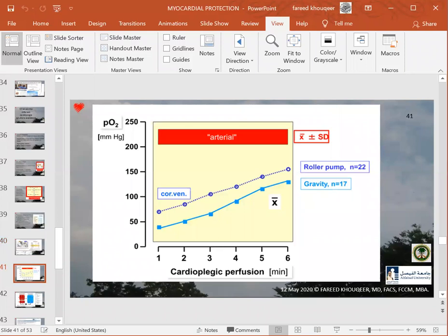In this slide, we can see the difference between the arterial oxygen and the coronary sinus oxygen as you give the Cardioplegia solution for how many minutes. And if you reach this level, which is here, which would translate into 1 ml per 100 gram consumption, it's about somewhere around 6 minutes.